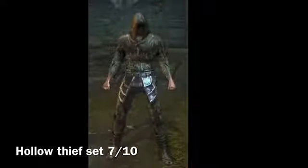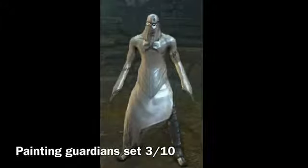Unlike the other thief set, this one has a kind of cool, dark look and is awesome. 7 out of 10. Look at those stupid sleeves, look at the stupid skirt, look at the stupid hood, look at this stupid everything. No one likes the painted guardian set.